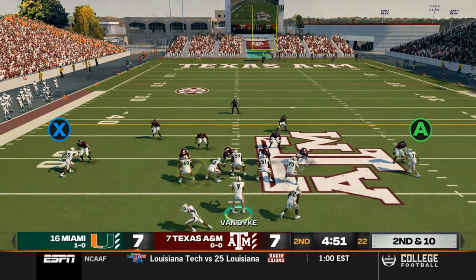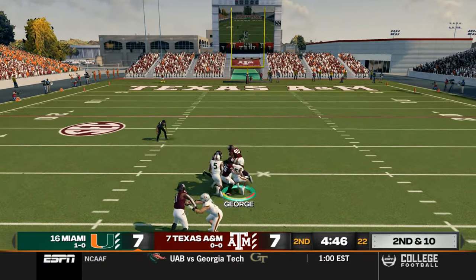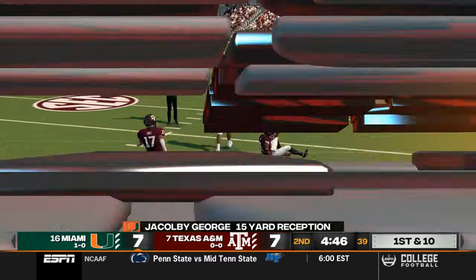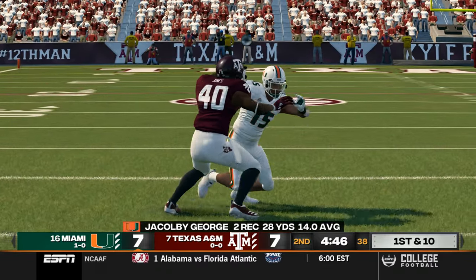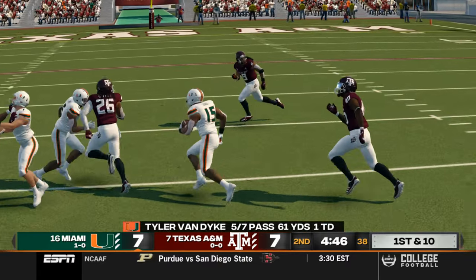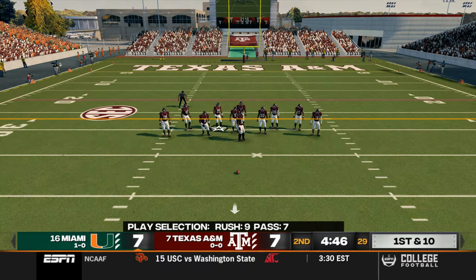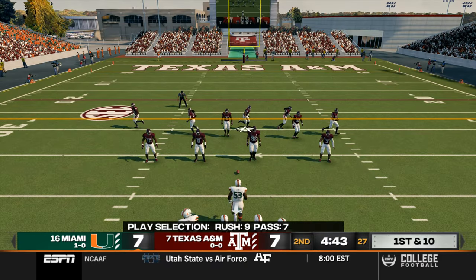Let's go! Caught, and this is going to be a first down. And he's tackled at the 38. Brings us down to the 38-yard line. First down. From the 38-yard line, first down.